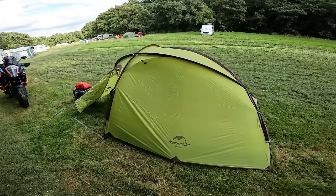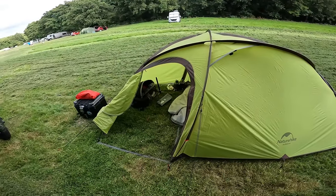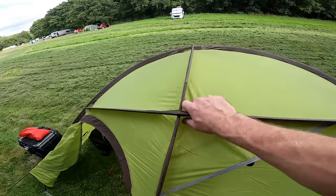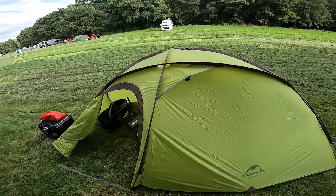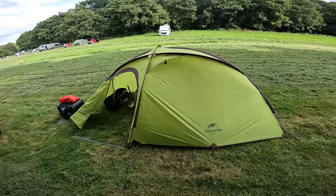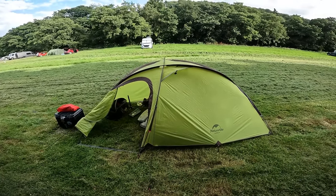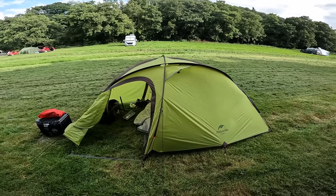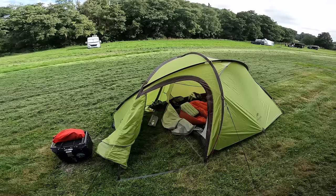This is just right. Nice big size, nice vestibule, and something else. It's absolutely rock solid when it's up. So far, I'll give it 10 out of 10. See what it's like in the rain. I think it might drizzle tonight, so we'll see what it's like with rain and condensation.